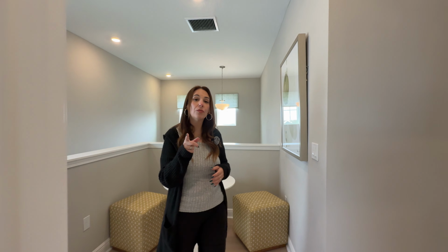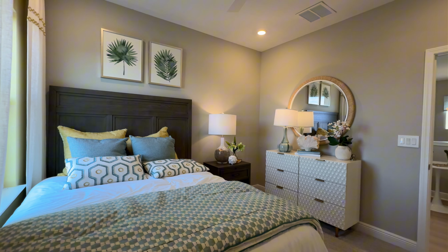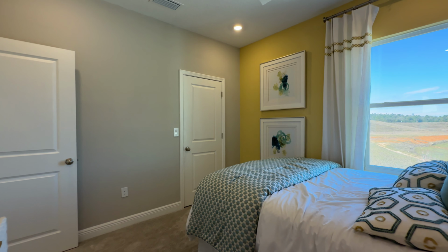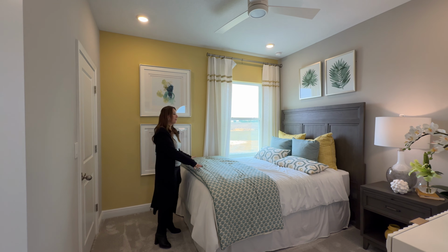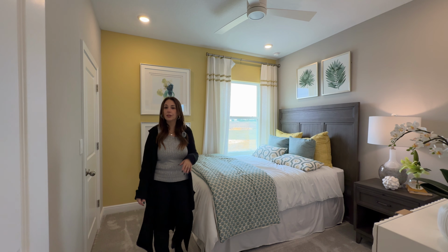Then directly to the right, you have your first bedroom. This bedroom faces the back of the home and has a nice big window, so again, lots of light coming into the room. This is a pretty big bed and it fits here nicely. You also have a nightstand and a dresser, and of course you have your closet here.